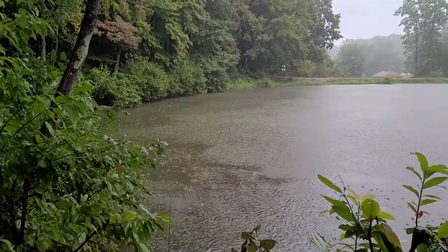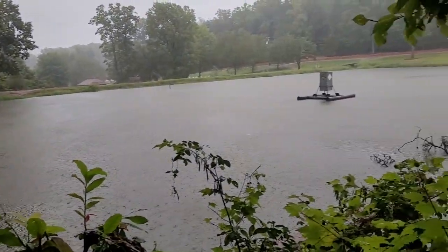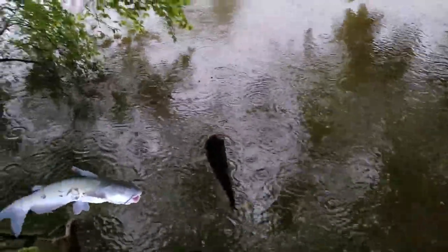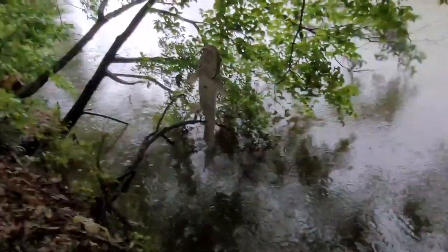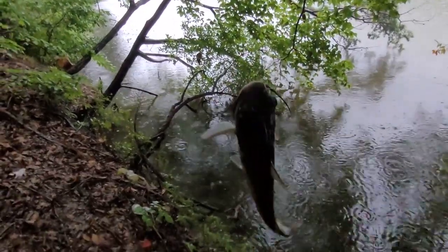Not letting the rain slow Dave down today. Got some more catfish, hopefully some crappie. These grubs are really working out well. And number 7. This one a little bit bigger than the last two, so he's about 10 or 11 inches long. Nice channel. Let's get the hook out and get him back safe.